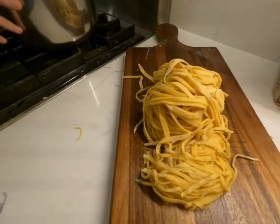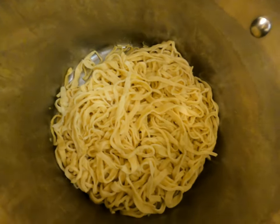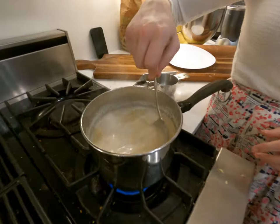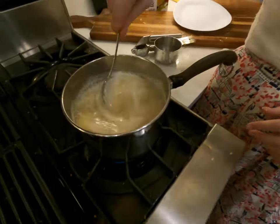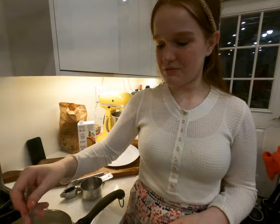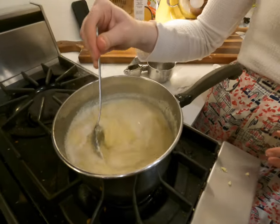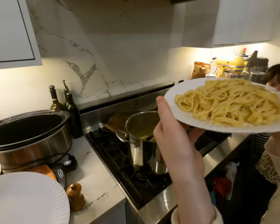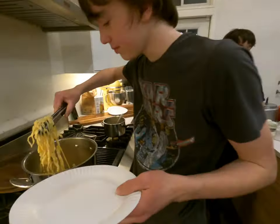So we need a pasta maker, I think. She cut this all by hand. So here's the beautiful homemade noodles. She cooked them. And what sauce are you making? Just something I found online that doesn't need tomato paste. So what's in there? It's like chicken broth, milk, parmesan, butter, garlic, I don't know. Hopefully it smells good. Amazing. I hope it's good. Beautiful. Does it taste good? I hope so.